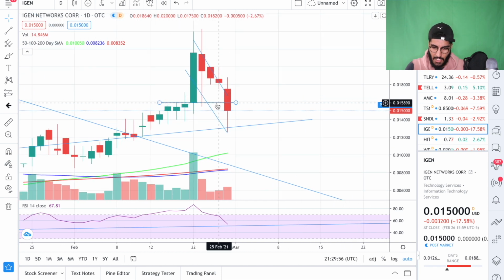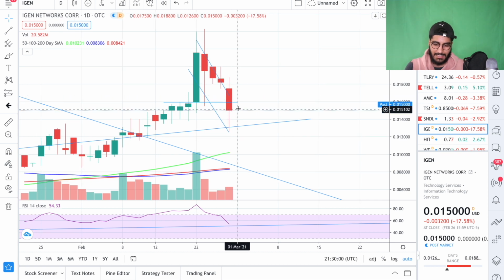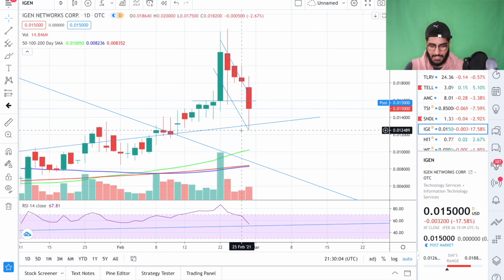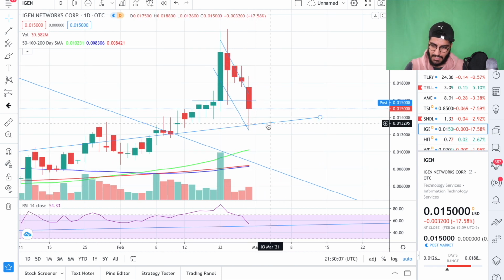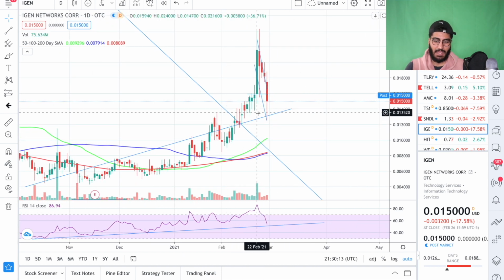I did believe if he held that, our handle was still intact. But because we did break down this point, I am not bearish on this stock, but I do believe we might use this level as a line of support here at around 0.013. And so that will be my final line of support here on IGEN before our uptrend starts to break down.